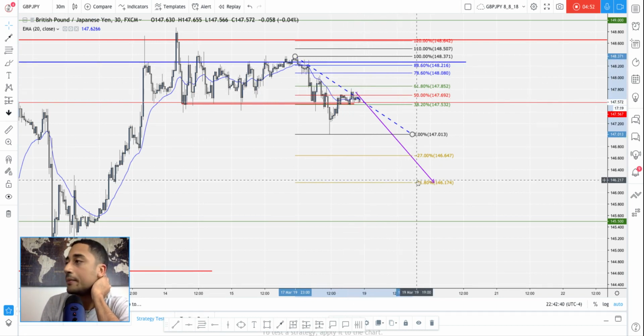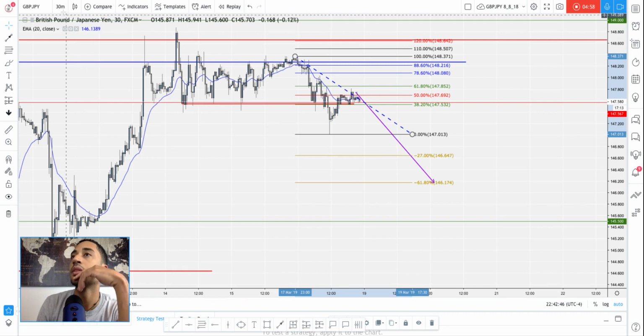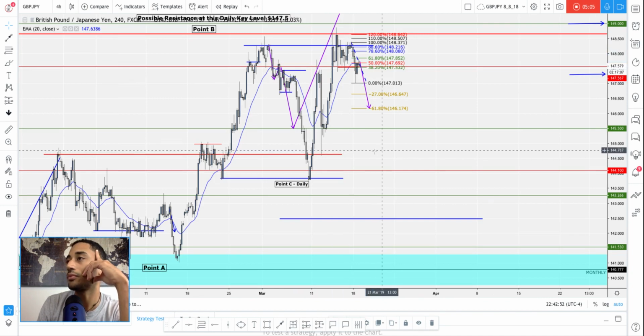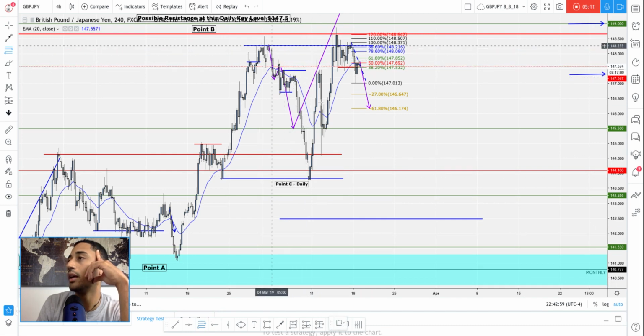But there's a possibility that anywhere in between here, price could push up and then from there continue to the downside. And my take profit is based upon the H4 time frame. My entry is based upon the M30 time frame. And when it comes to my take profit, I am looking for price to at the least get to point A.